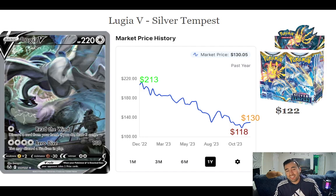If you own these alternate arts, I hope you're happy that they're starting to regain value, because it's always nice to have cards. And yeah, it kind of hurts a little bit when they start losing value, but when you see that uptick in value, you know that there's hope in the future for those cards, for your investment to continue to grow.